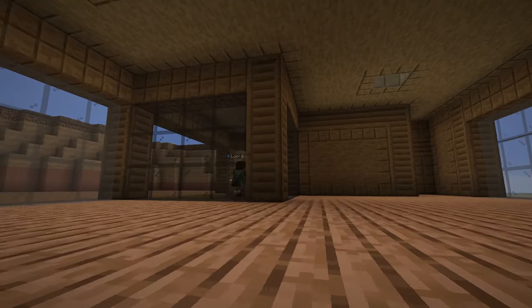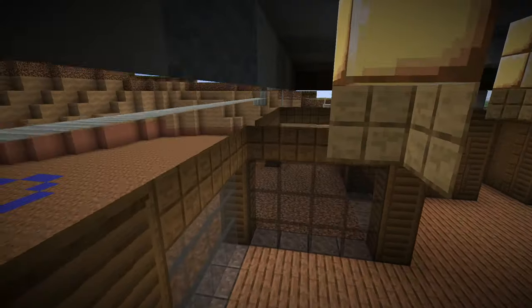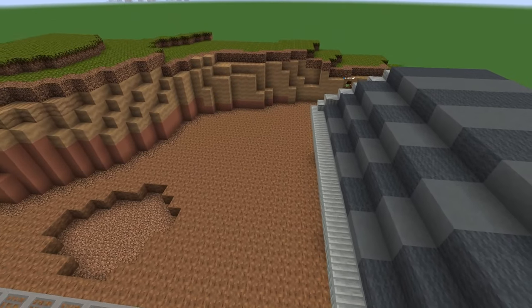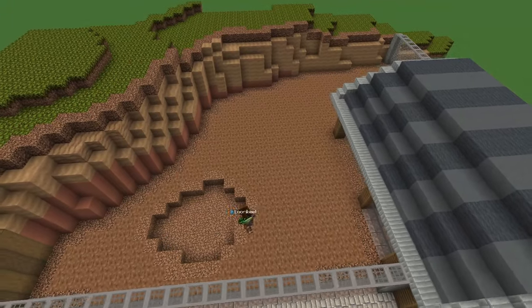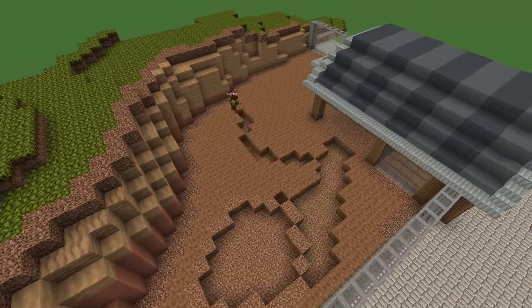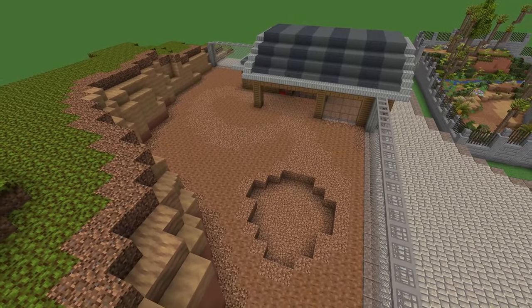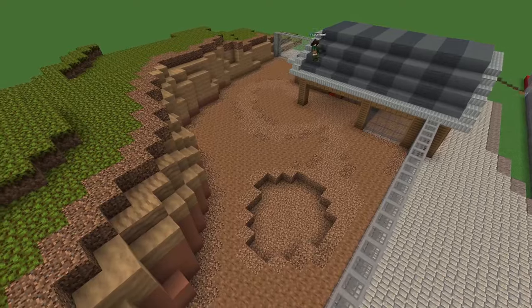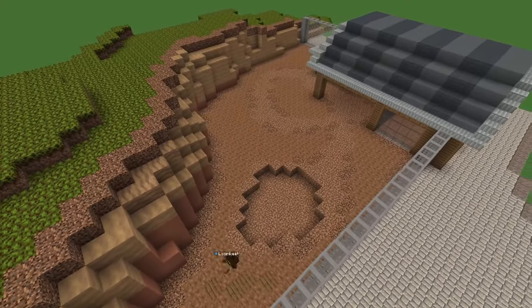And as you can see over here, I've used black glass for that area of the viewing area for the visitors. That is because it's supposed to be tinted glass, so the viewers can view in, but the Protoceratops cannot see the viewers. So it gives them the false sense of security that they are not being watched, even though they are.